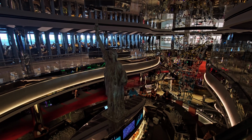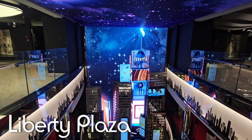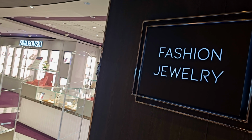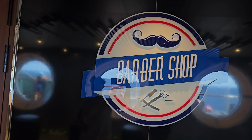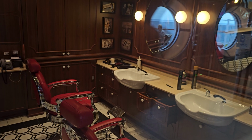One of the connecting spaces on the ship is their Liberty Plaza or Times Square themed space, which is another area where they host events and a place where you can do some jewelry shopping. They also have a barbershop on board, so I guess that's a thing you can do. You are a much braver man than I am if you decide to get a fade on a rocking boat.